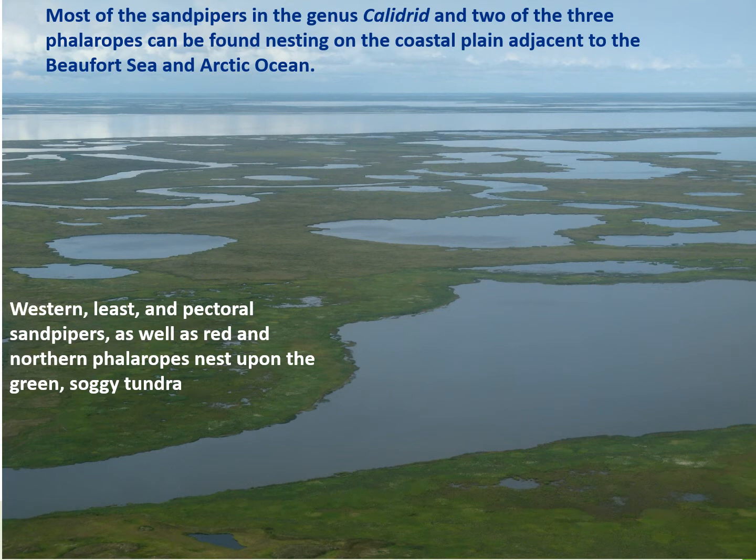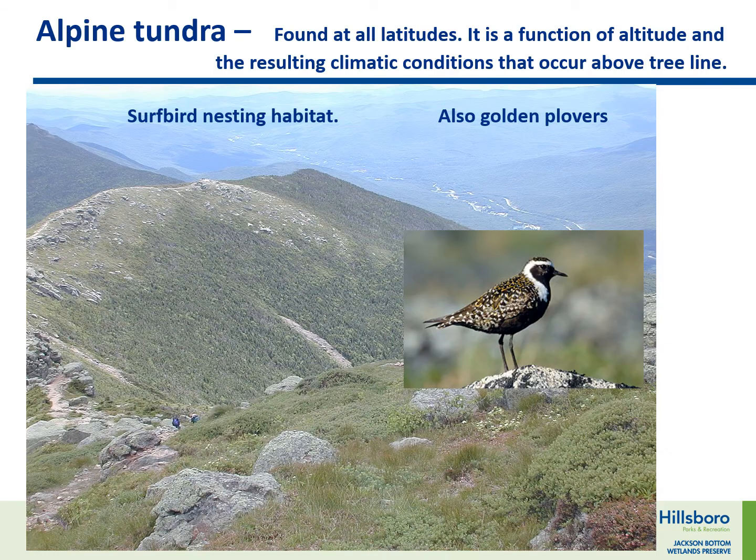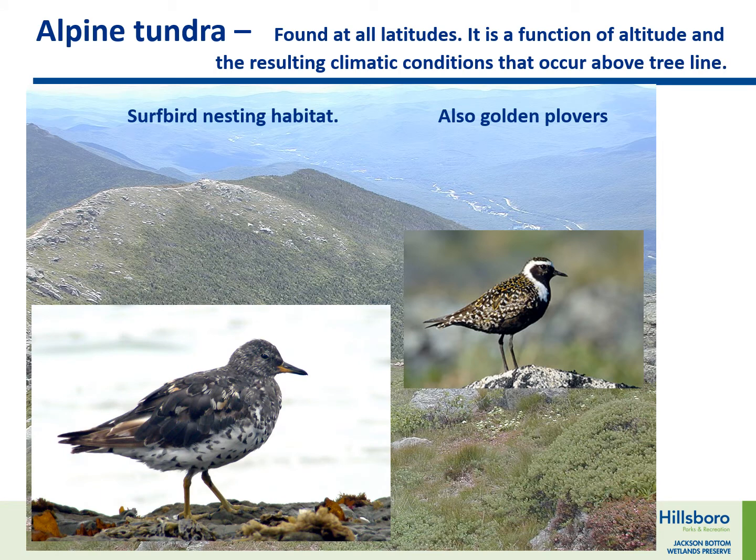Most of the sandpipers in the genus Calidris and 2 of the 3 phalaropes can be found nesting on the coastal plain adjacent to the Beaufort Sea and Arctic Ocean. Western, least, and pectoral sandpipers, as well as red and northern phalaropes, nest upon the green, soggy tundra. Alpine tundra, found at all latitudes. It is a function of altitude and the resulting climatic conditions that occur above tree line. It is nesting habitat for surfbirds and also golden plovers.